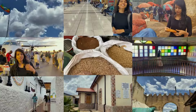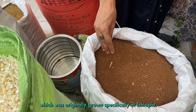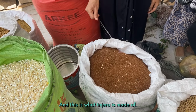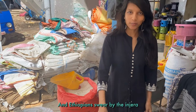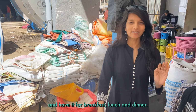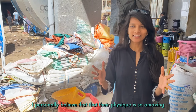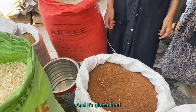So this is teff, which was originally grown specifically in Ethiopia, and it's highly nutritious. And this is what the injera is made of. And Ethiopians swear by the injera and have it for breakfast, lunch and dinner. I personally believe that their physique is so amazing because of this grain, and it's gluten-free.